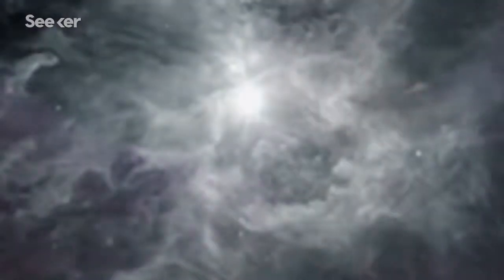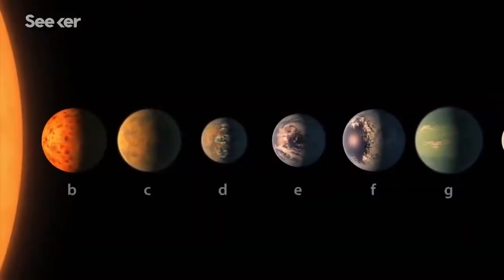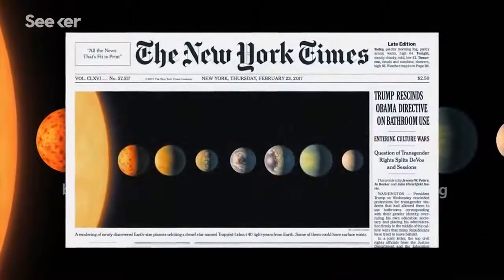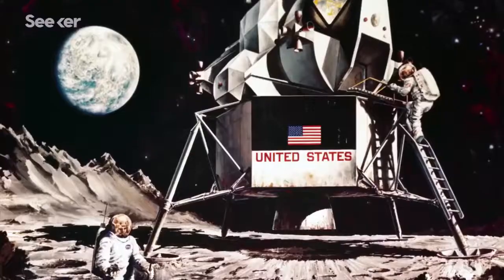This sweeping image of the Orion Nebula actually looks like this. And the TRAPPIST-1 star system, the latest discovery of 7 potentially habitable exoplanets that made national headlines, it's really only a box of gray and white pixels. You see, space art is part of NASA, and it has been since before we went to the moon.